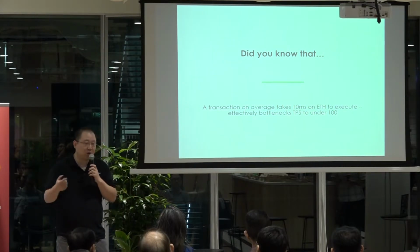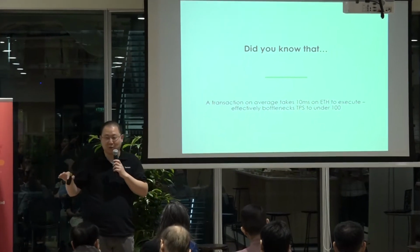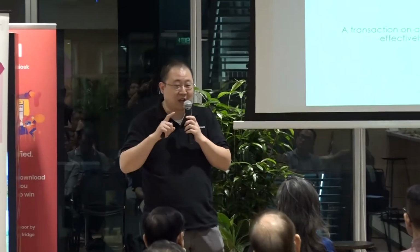Another thing: there are a lot of dirty little secrets within our blockchain community. Whenever someone tells you about their transactions per second, it's guaranteed they're not talking about smart contracts. They're talking about coins, only coins, because you're not going to get over this barrier. Maybe you have a faster virtual machine, maybe you have a faster whatever. These things are still significantly slower. Smart contracts take significantly longer to process than coin transactions, right?